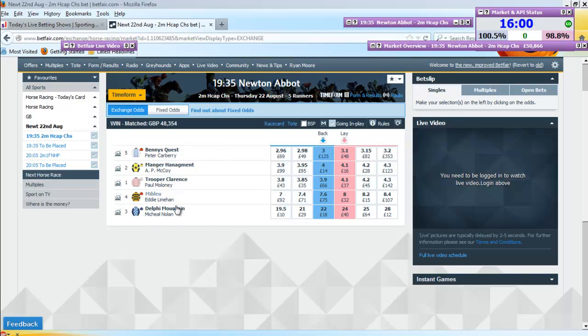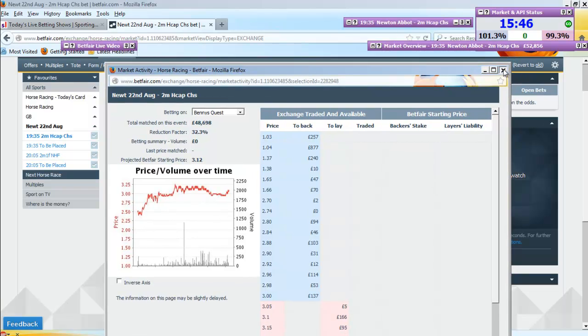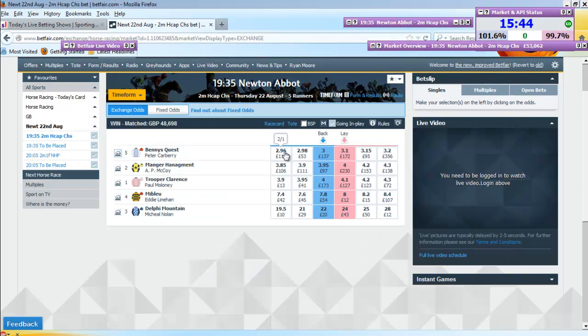So we've got several runners in this race here at 7:35 at Newton Abbot. Favourite, Benny's Quest. Jockey underneath. Possibility of pulling up a Betfair graph if you so wish to have a look at the price over time. In the middle here we've got money at the different prices that are available to back should it get to them prices. We've got the available back price as it is currently, which is 2-1 on Benny's Quest here, which is the same as 3.0 in decimal odds.